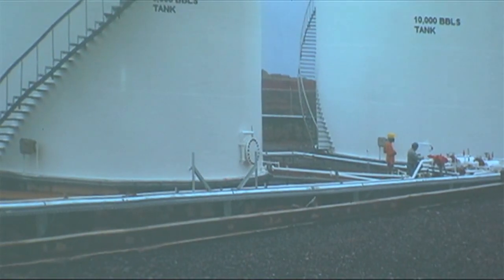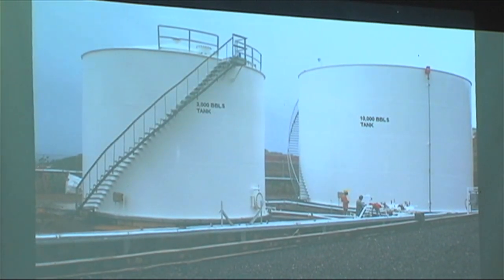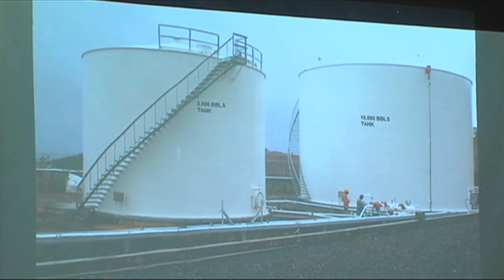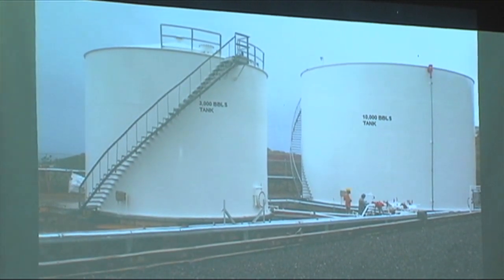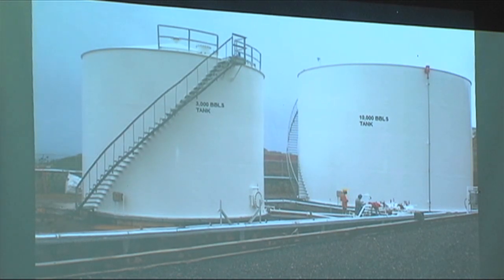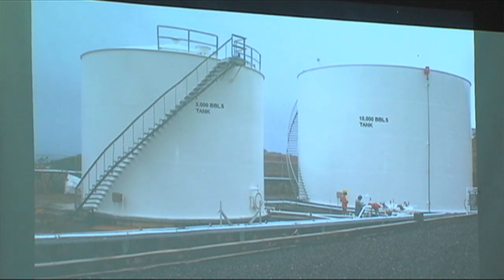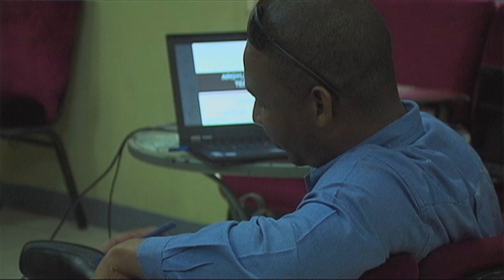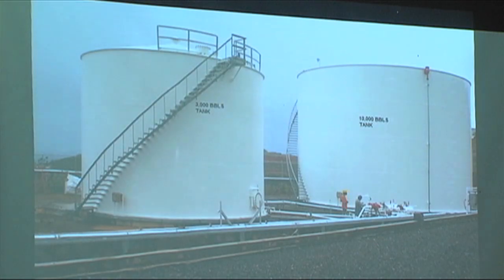As you drive to and from Georgetown, you will have noticed that we have completed the 2 tanks, as you see, erected there. One is a 10,000 barrel tank. The other one is a 3,000 barrel tank. That capacity was envisaged to allow a total of 550,000 gallons of jet fuel. We have calculated that this would give at least, at the start, about 30 plus days supply of fuel at the airport. This is at what we would say year 1.